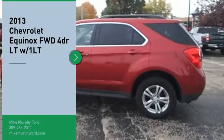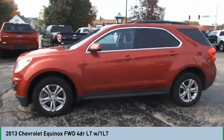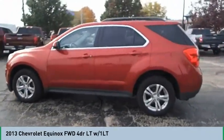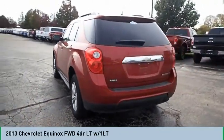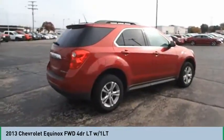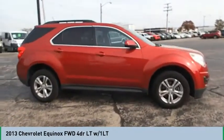We are pleased to show you the 2013 Equinox. Fuel efficiency, safety, and value equals the Chevy Equinox. This vehicle offers reliability and good looks at a great price. So come in and take a test drive today.